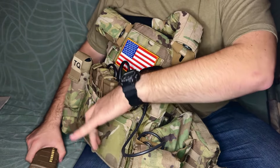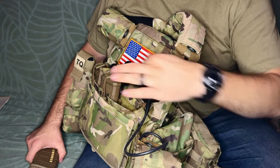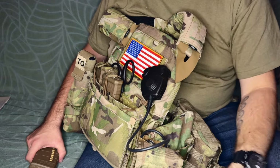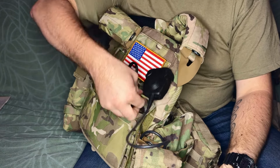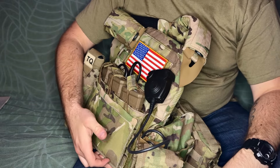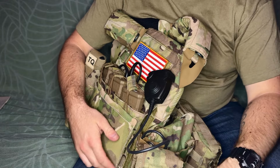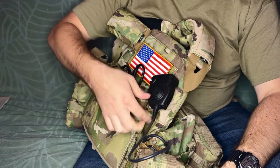Crye mag pouch here. I've seen the plastic inserts, kind of like the Kiwi's S-Tac, to give it some rigidity. I'm not necessarily opposed to it. I just haven't bought it. Haven't really felt the need for this mission set. And I have seen that they do wear out the actual pouch on the carrier over time, or the plastic will rub. So I just haven't done it. I haven't really felt the need to.